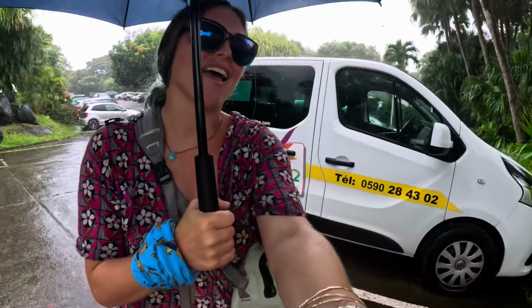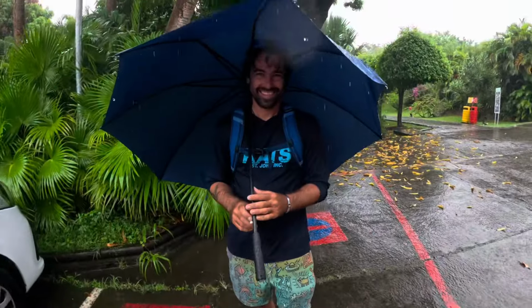So we can't do our hike back to our boat because it is pouring down rain, so we're gonna get a little shuttle back. And I'm super excited I don't have to walk anymore. I'd love to walk. Yeah, Alex would walk everywhere if he could. We have waterproof backpacks. Yeah, I'm just a little cold, so I don't want to walk.